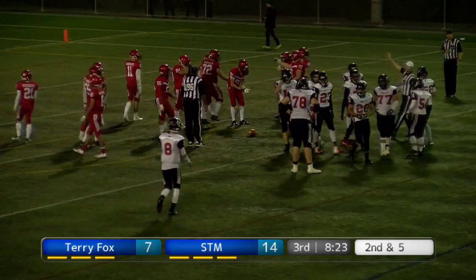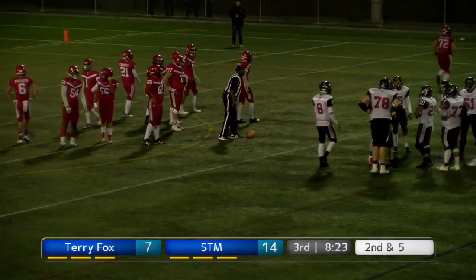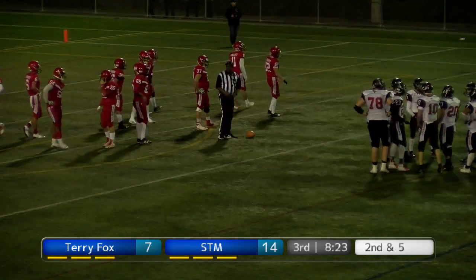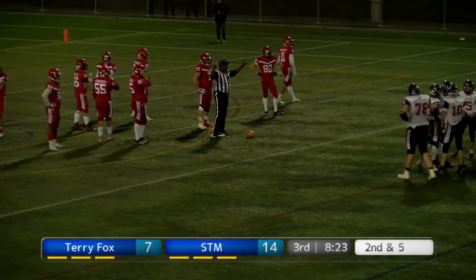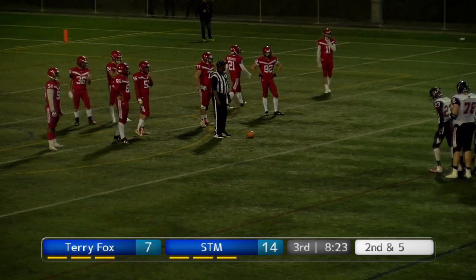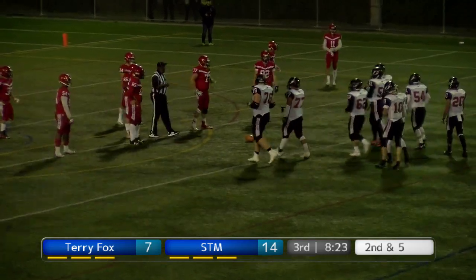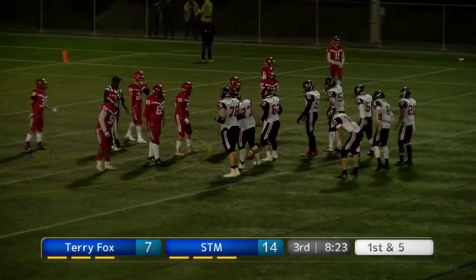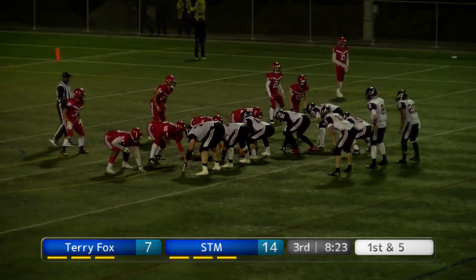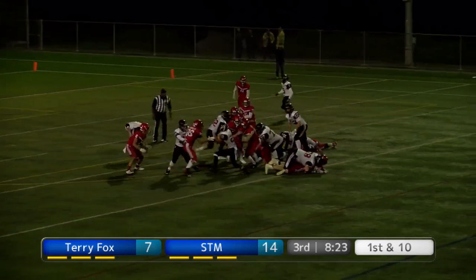And again, Terry Fox coming back to their traditional, just kind of grinded-out football. You can tell that, again, with the experience of Coach McDonald, Coach Kadaba, Coach Sampson, their offensive coaches had a good talk during the intermission and made some adjustments, and it looks like they had a little talk with their players and made some positive adjustments and are on the move. Clock running here. We're approaching 8 minutes to go in this third quarter.